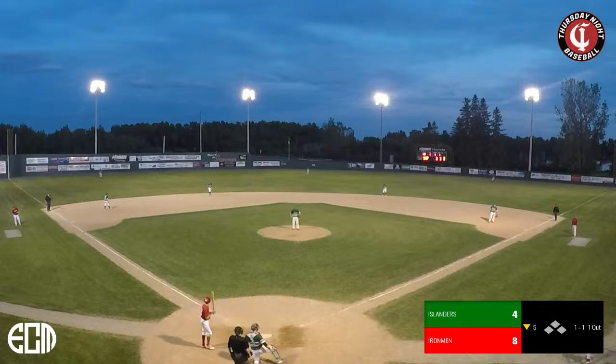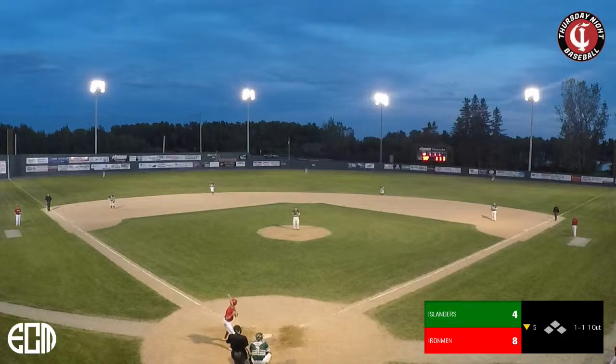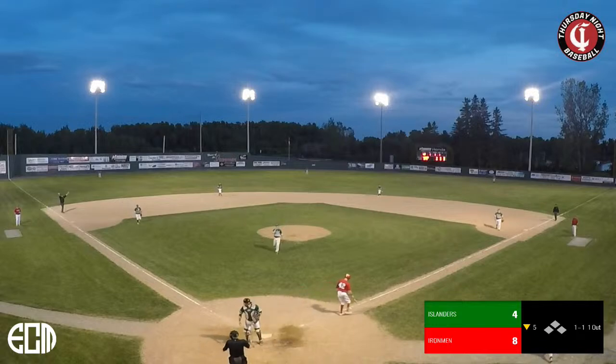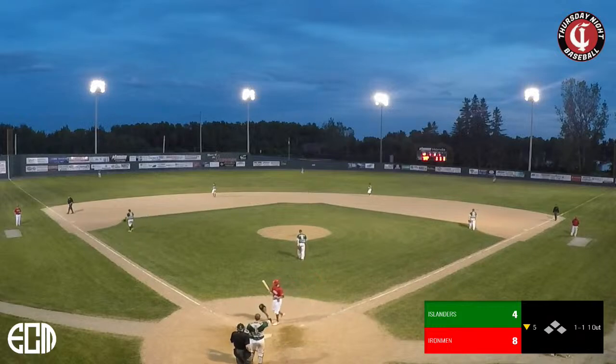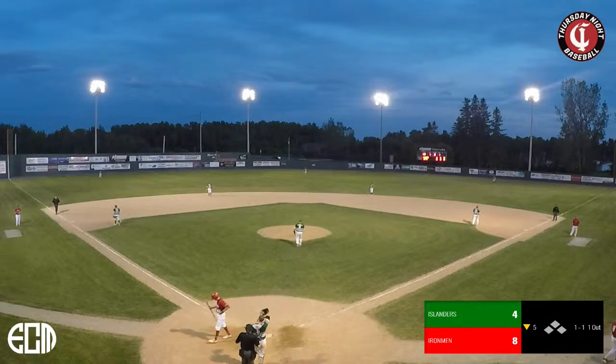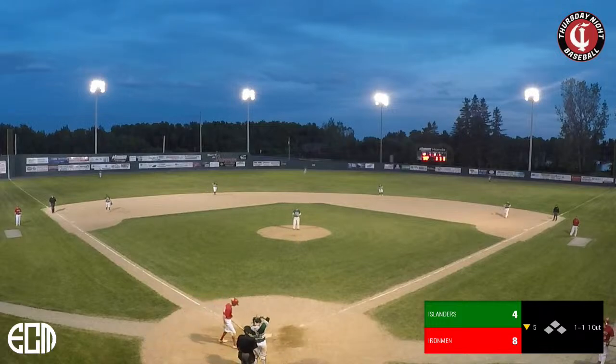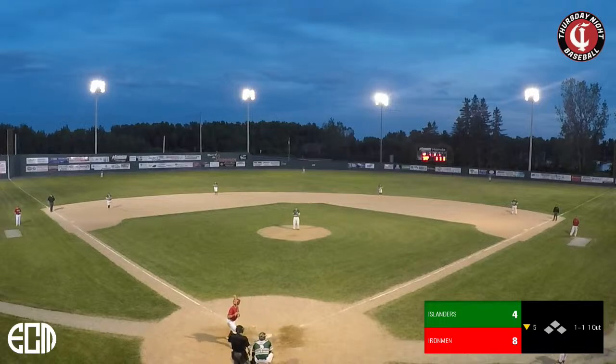So McKay doing his job here in the leadoff spot tonight, been on base all 3 times. Again, a home run to lead off the 1st inning for the Ironman. And he tries to bunt one here, but nothing doing as he fouls it off. Maybe trying to catch them sleeping a little bit here. Making them think about it. So here comes the 1-2 now.